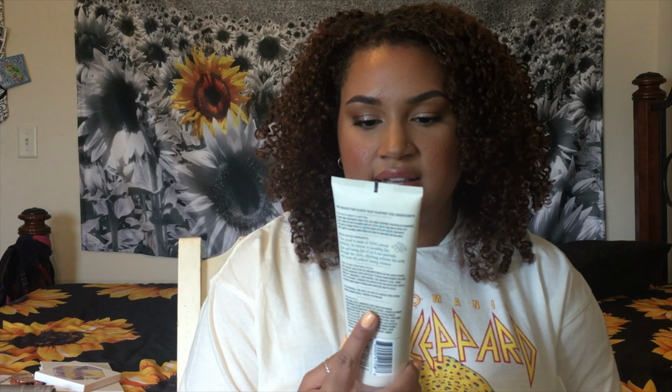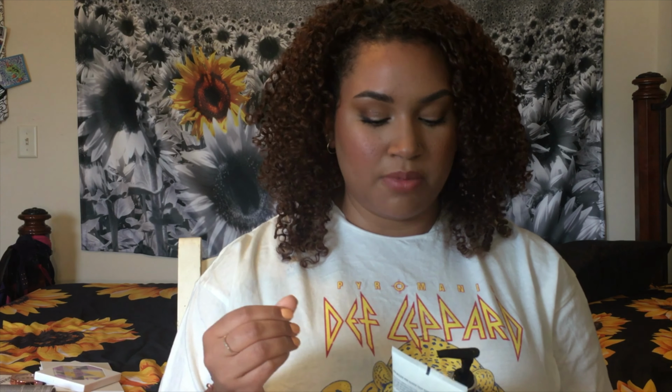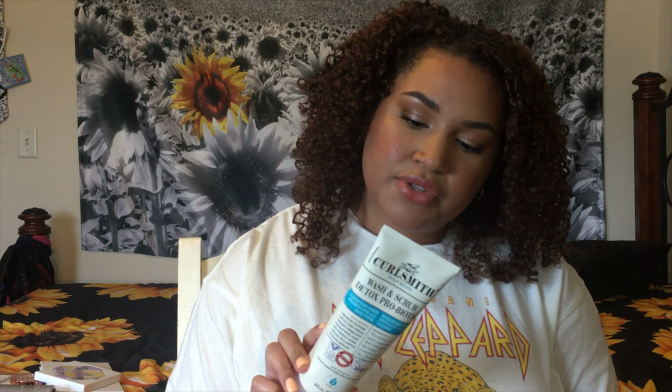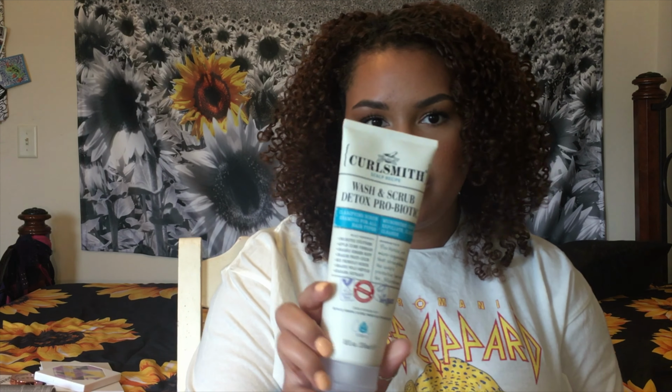And then you go in with the Wash and Scrub Detox Probiotic. This exfoliates and clarifies the hair. It's not a super noticeable scrub, because the particles are small to get into the scalp. It has probiotic cultures, apple cider vinegar, eco-friendly scrub. There's some stuff on there I can't really pronounce, but it's all natural, like different fruit juices and extracts. So you scrub your scalp with this, then rinse that all out, and then you use the Postbiotic Calming Conditioner.